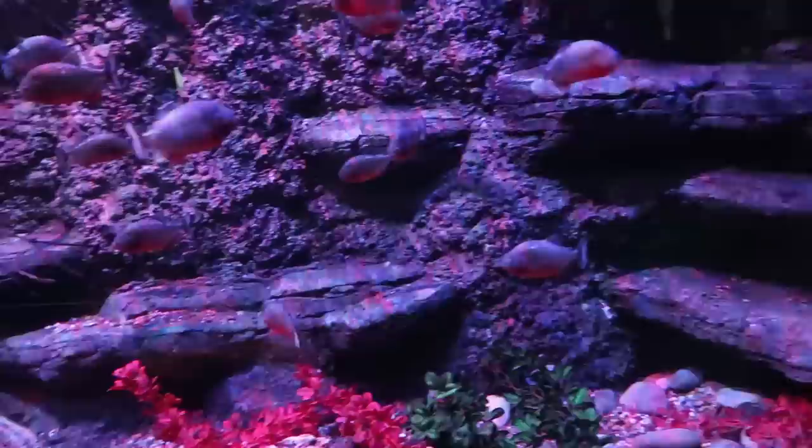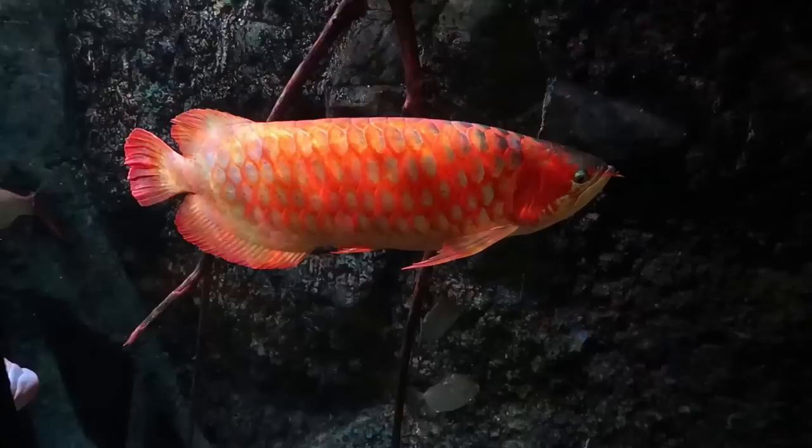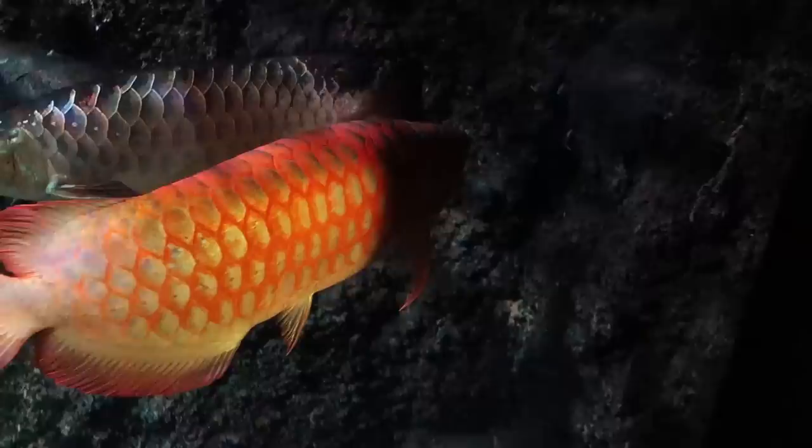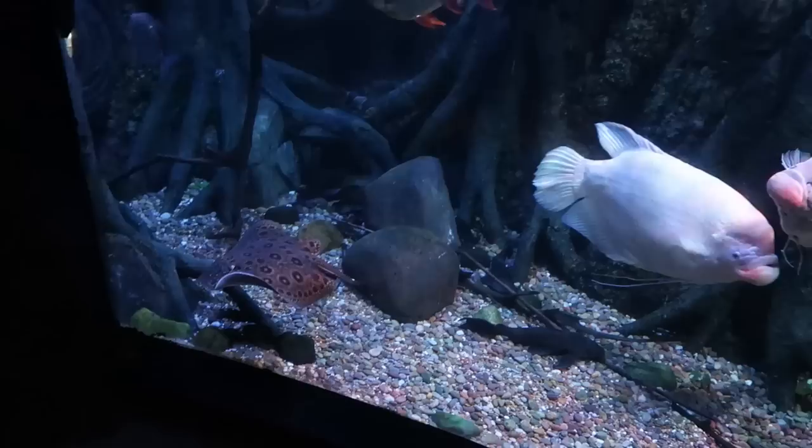Oh wow, look at this fish here. What an amazing colour. That is incredible. Gorgeous orange. Oh, is that some sort of lighting just here? Oh no, you're right there. I thought it was because of the lighting, but no, that is actually his colour. Wow. I've seen one like that before. Beautiful little ray down here as well.